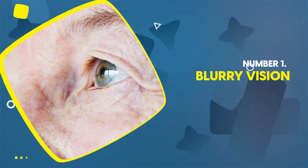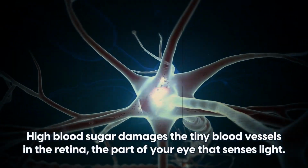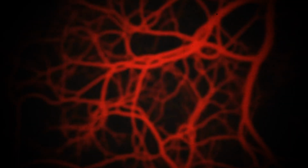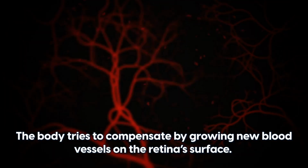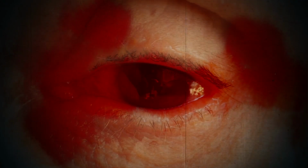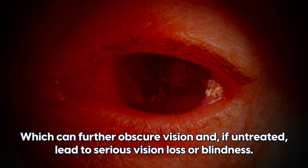Diabetes wreaks havoc on the tiny blood vessels in your eyes, leading to blurry vision and more serious eye problems. Diabetic retinopathy is the most common. High blood sugar damages the tiny blood vessels in the retina, the part of your eye that senses light. As the vessels get damaged, they can leak fluid and bleed, which distorts your vision. In advanced stages, the body tries to compensate by growing new blood vessels on the retina's surface. Unfortunately, these new vessels tend to be very fragile and often leak blood, which can further obscure vision and, if untreated, lead to serious vision loss or blindness.